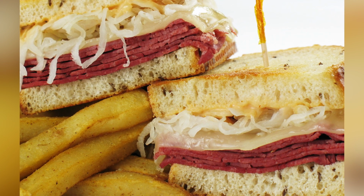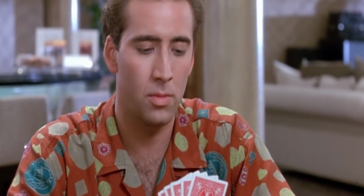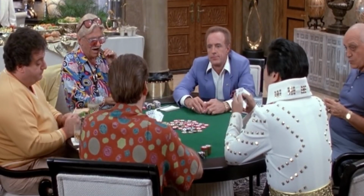Why does this sandwich have a first name? Who is the original Reuben? One potential claim of the origin of the sandwich is that it was invented by the owner of a hotel in Omaha in the 1920s, who named it for one of his regular poker players.